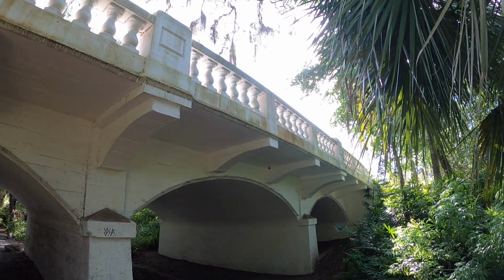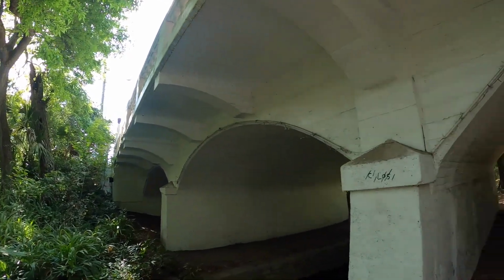So this is the Washington Street Bridge. It was built in 1926. It's very significant in architecture and how it was built. And it's the only bridge like this in all of Orlando. So it is a very historical, famous Orlando landmark.